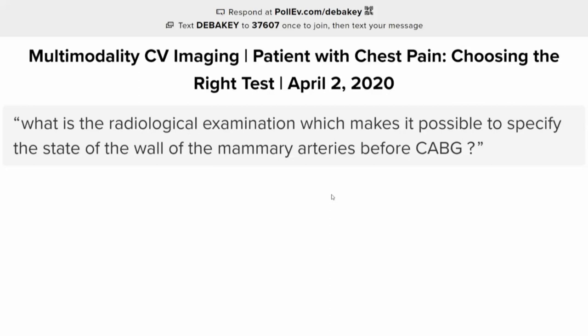Okay, we got another question here. It says, what is the radiologic exam which makes it possible to specify the state of the wall of the mammary arteries before CABG? So I think this is getting to the point you were saying, which is, I presume it's trying to identify before CABG if somebody has adequate mammary arteries that can be utilized as arterial conduits.